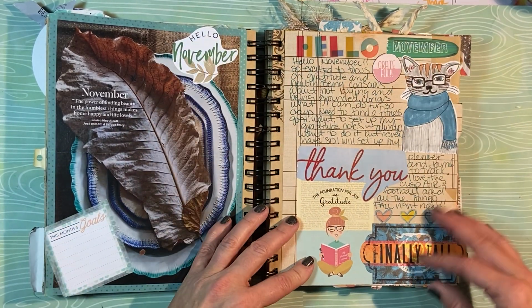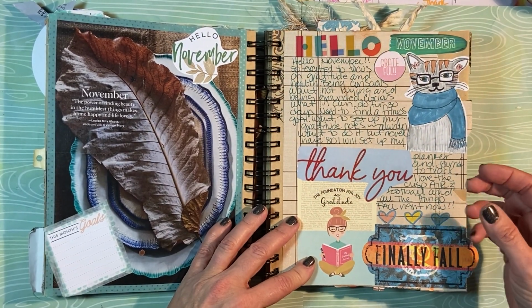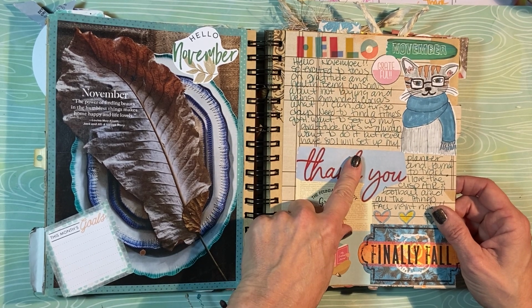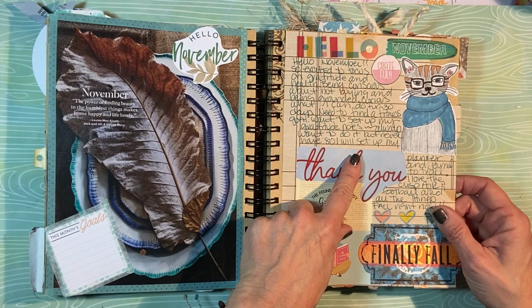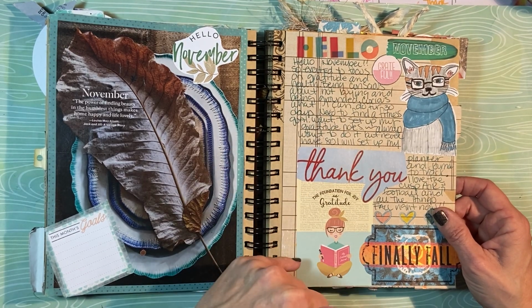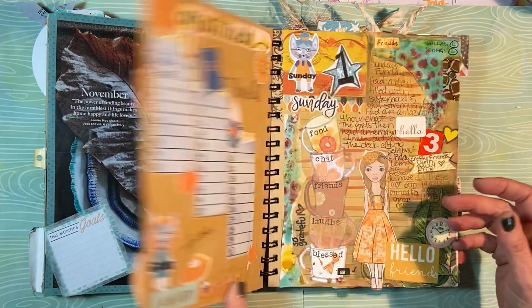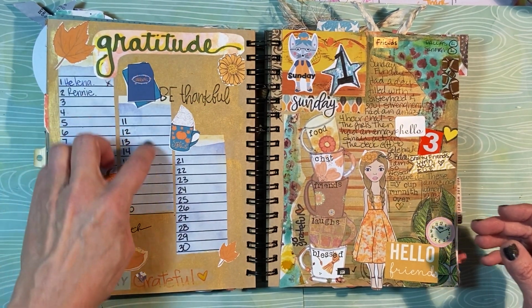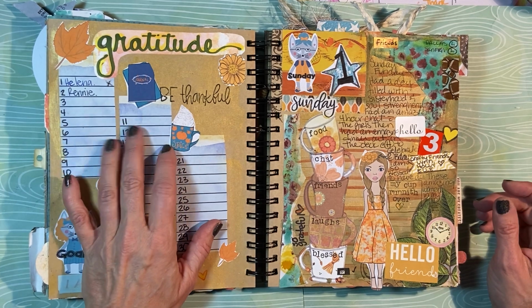I did a little note about starting November, and my focus this month is gratitude and being conscious about not buying anything craft related. I've added some things in here. This is my gratitude list. And then every day I've been writing a card, and I haven't transferred those in here.